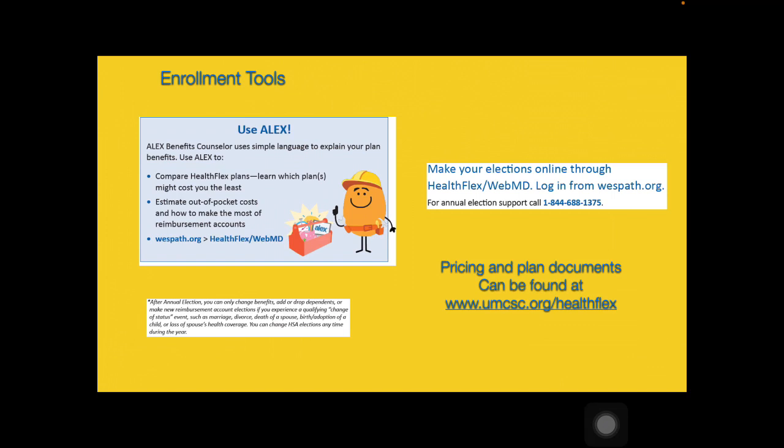You can select any of the 6 medical, 3 dental, or 3 vision plans that you feel is best for you. Also, to make your elections, you'll do that once again at the HealthFlex WebMD logon through westpath.org. And if you do have any questions or concerns in logging in, or any questions on the plans, you can always call Westpath at 844-688-1375. Also, the pricing and plan documents, additional details can be found at umcsc.org/healthflex.